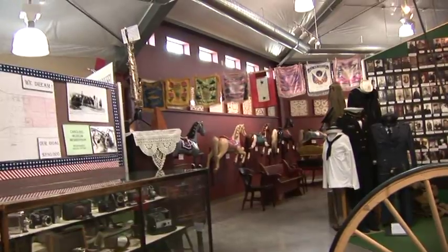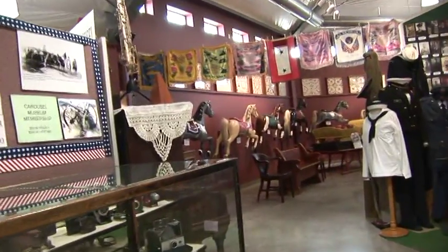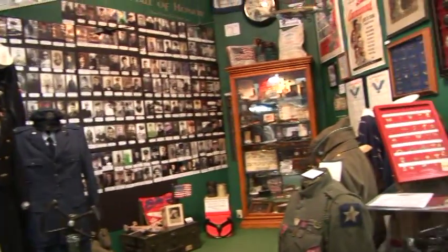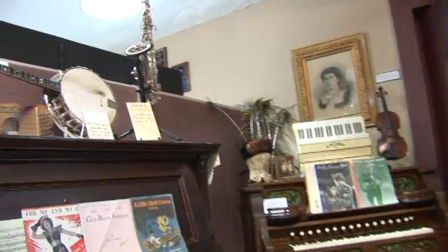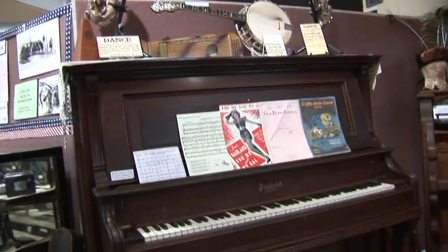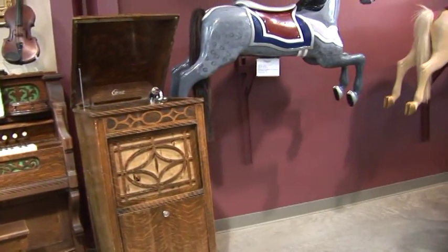This is a very interesting place because not only do they have the horses from the museum, but they have old clothing from 100 years ago, maybe? Okay, 100 years ago. Here they have a wagon, the spring wagons, circa 1910. They have a really old typewriter and cameras here, and an old piano, organ. Wow.